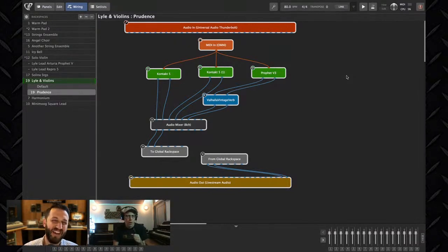So are you using follow hardware for that? The follow hardware feature in Gig Performer. Oh, I know. Nope. I'm not. Okay, so you do get a bit of a jump then.